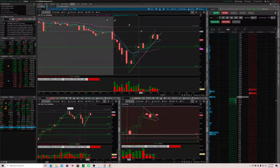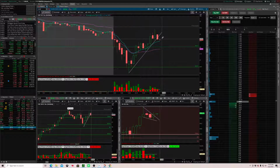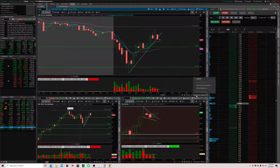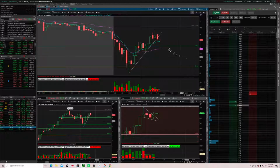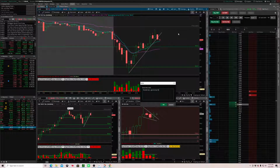Really, I don't have any buying power to play puts on this, just 18 shares. I'm not going to. I'm just going to watch it. In fact, let me put a note so I remember when I come back to look at it later on: double top, good entry for puts.